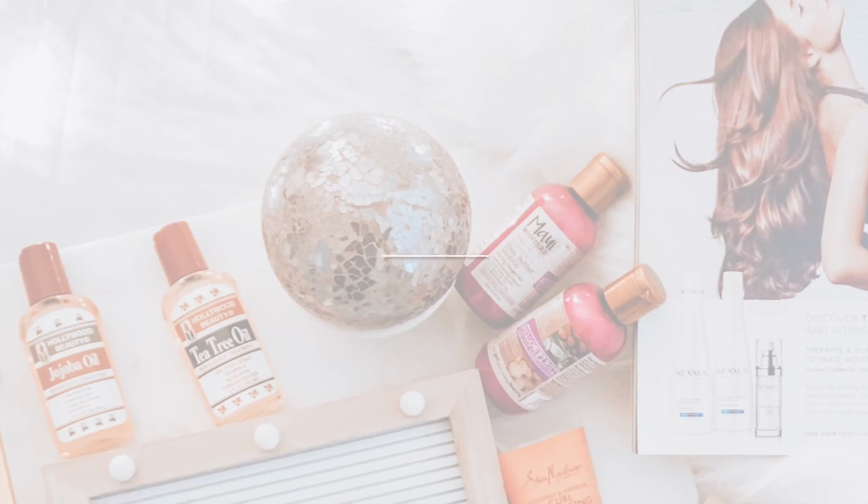During winter months, our hair has a harder time retaining moisture, leaving it brittle and damage prone. So it is very important to follow certain steps during winter months to ensure that you have healthy hair all winter long. So let's go into these steps.